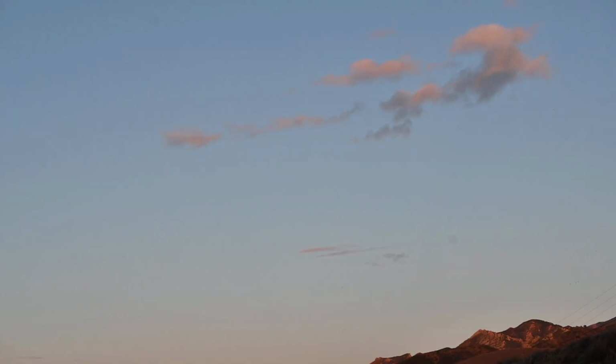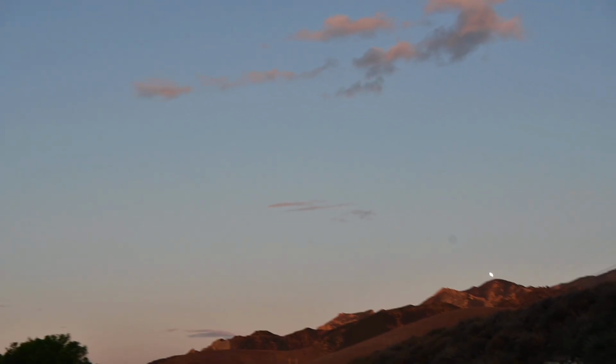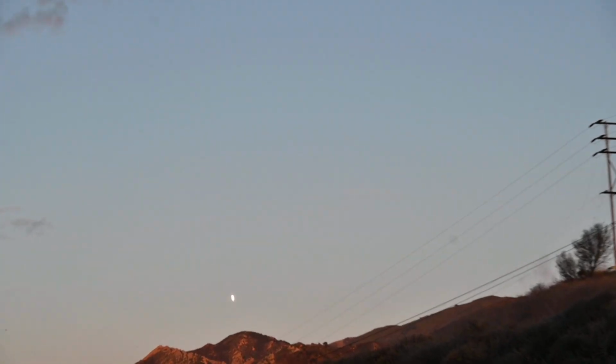We got liftoff. Okay, so it's gonna be coming from over there in that direction, folks. There it is. There it is. There it is. We'll zoom in a little bit.